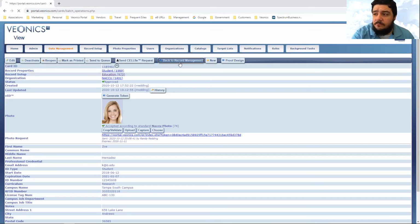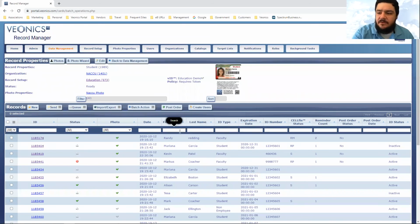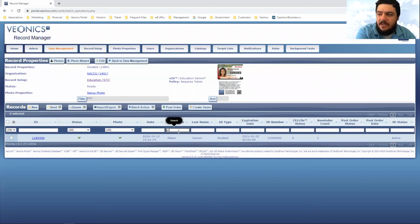Or if you choose to do so, let's say you have a student standing in front of you and they say, "Hey, I'm here to pick up my badge," or "I need this badge printed." You can easily go into your student record database and search that person by their first and last name. You can search them by their student ID number or any important information that's in the database.